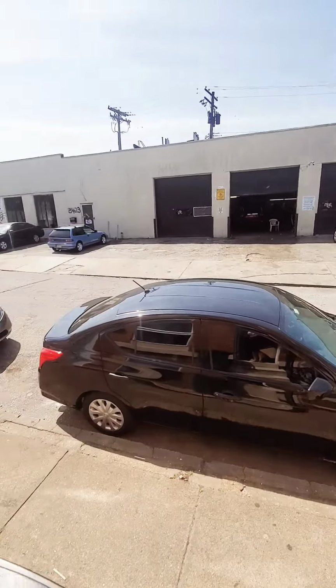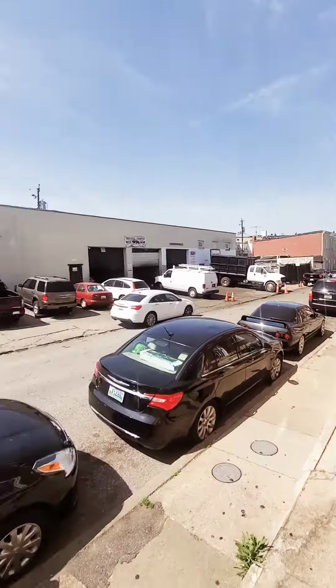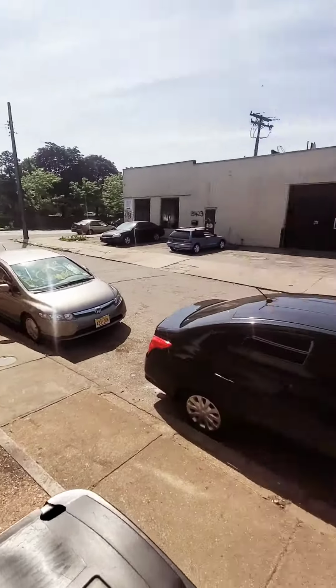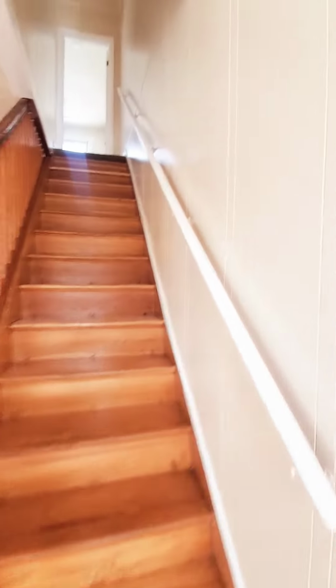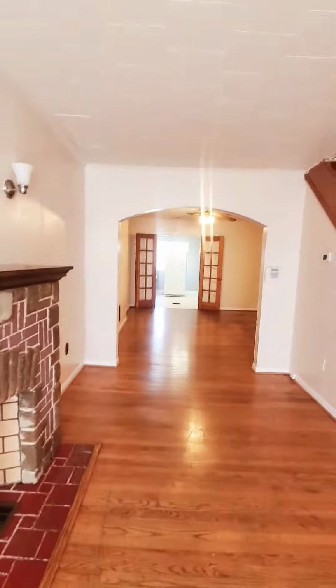Hello, we're here at Southeast Baltimore getting a view of the Black. Come on in. So this is a 2-bedroom, 1-bath, just hit the market. Unit is pretty much available immediately.